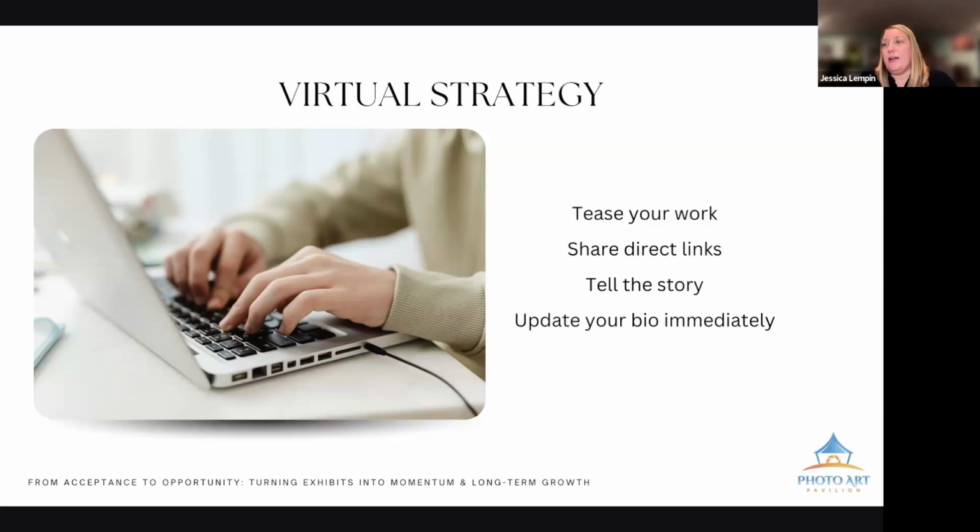Once the exhibit is live, make sure you update your professional presence. Add it to your bio. Update your online gallery. Mention it on your artist statement or CV. A simple line like recently exhibited in. These small updates build credibility over time. Each exhibit becomes another layer of professional authority. And when people see that your work is consistently being exhibited, something important happens. Your work begins to carry a sense of momentum.